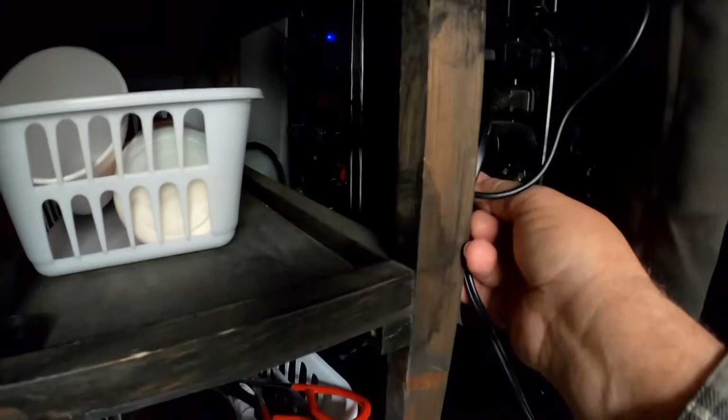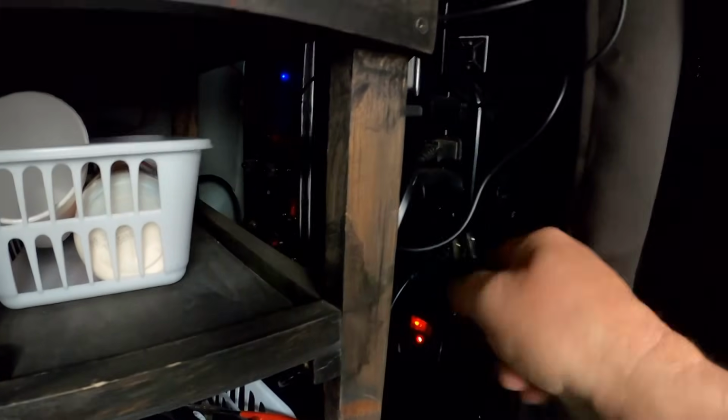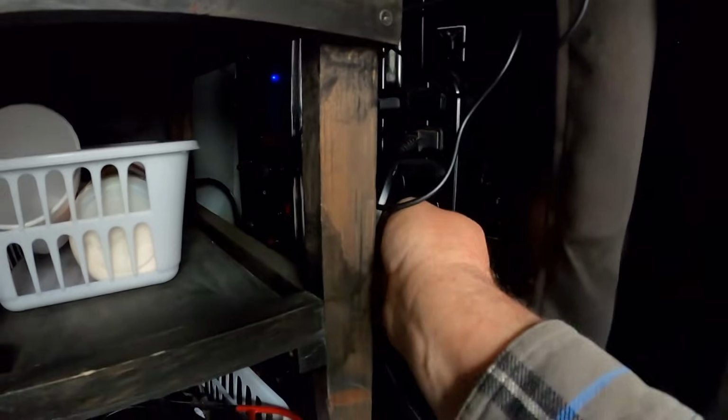Wait a minute. Let's just make sure, because this is very important, that the coffee pot works. We can survive just about anything. All right, coffee.